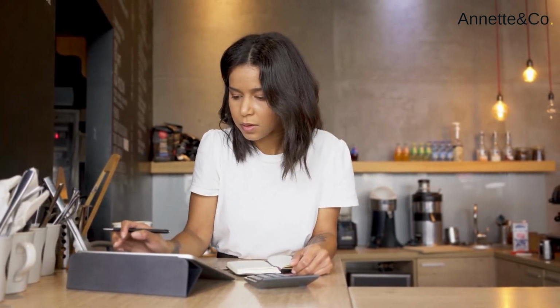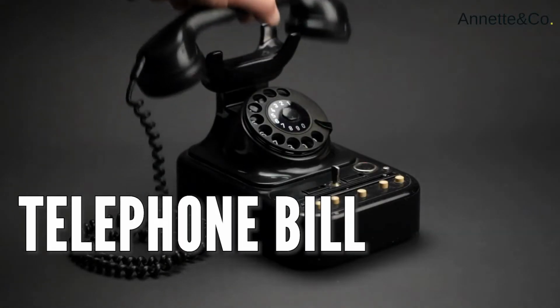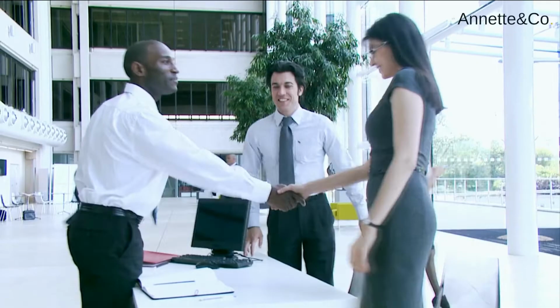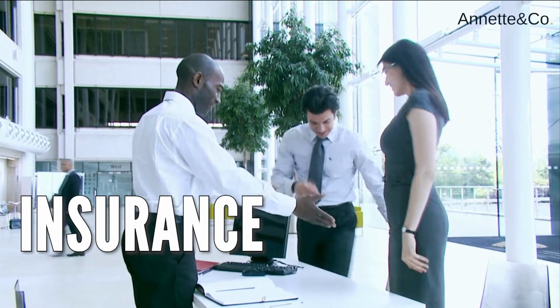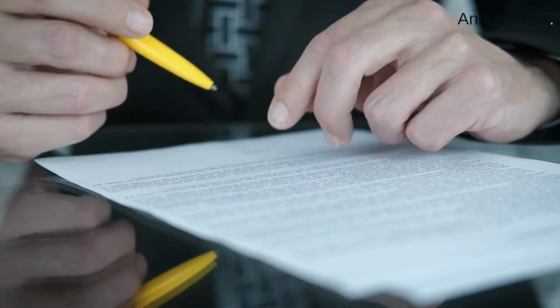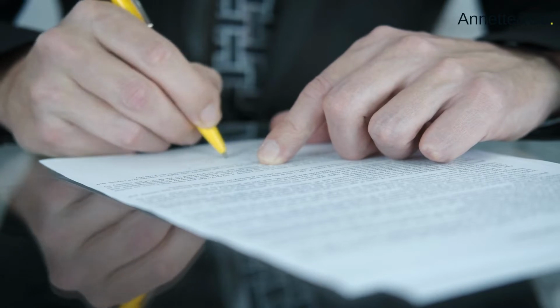When it comes to the actual costs calculation, some things that you can include are heat, light and power expenses, calls made from your home telephone, perhaps a second business line that you might have in your house, insurance if there is business equipment insured under your home insurance policy. But it's important to note that broadband costs subject to the contract are not allowed if the contract was in place before you started working from home.